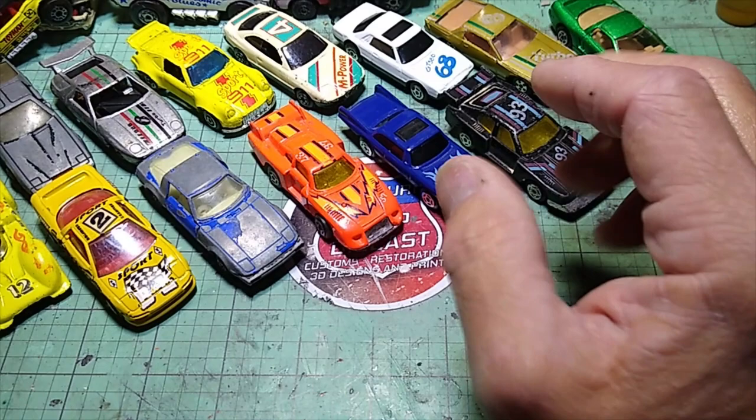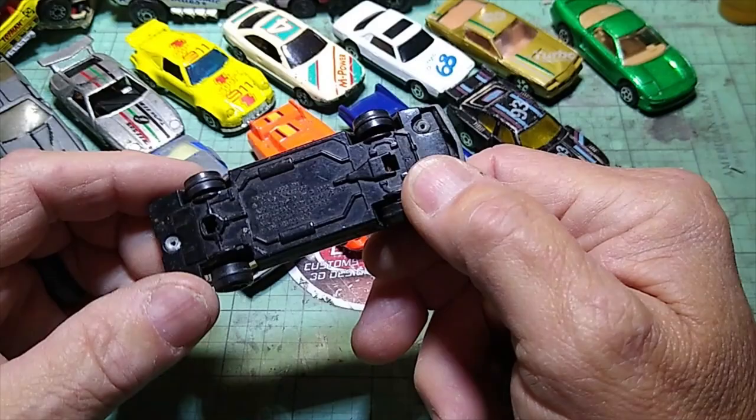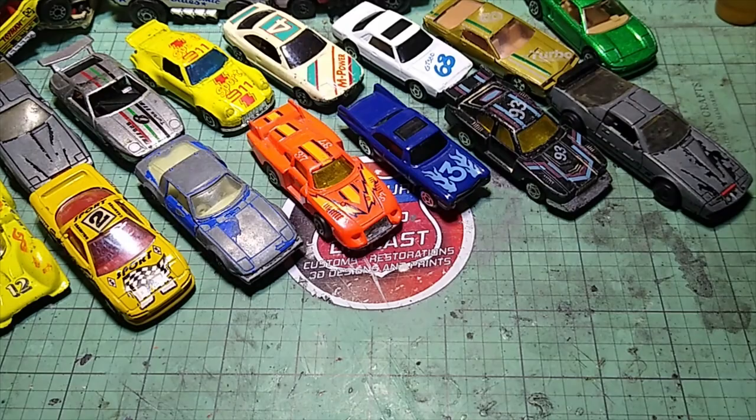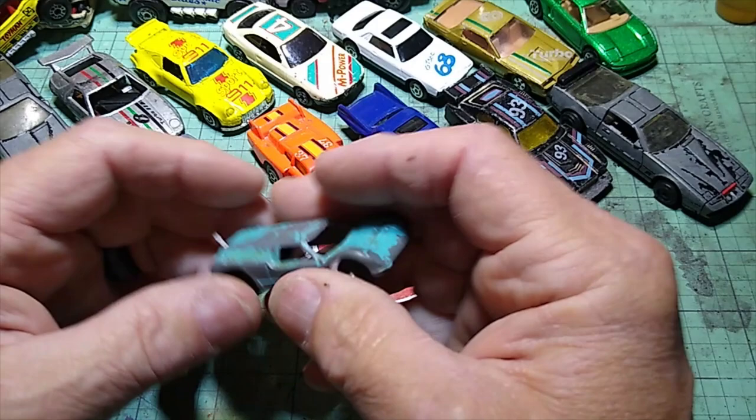And look, I got another Knight Rider. That is cool. I love the Knight Rider series. It was a fun series to watch. It was hard to take serious, but that's all right. It was a TV show. It was meant for entertainment. And here we go. Tootsie Toy. Ford J Car. I love Tootsie. I love the J Car.